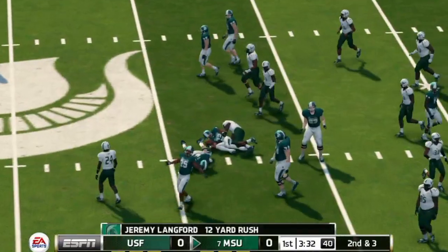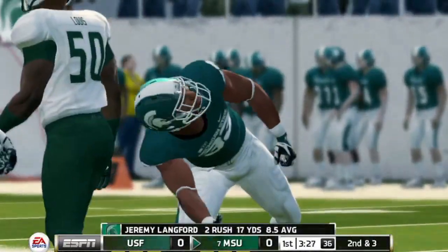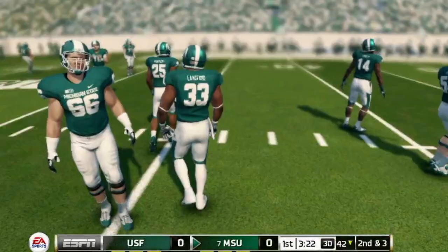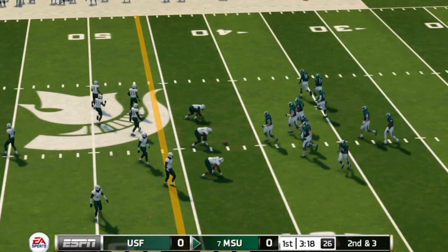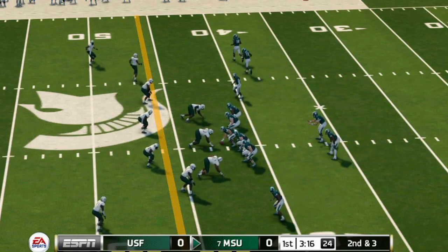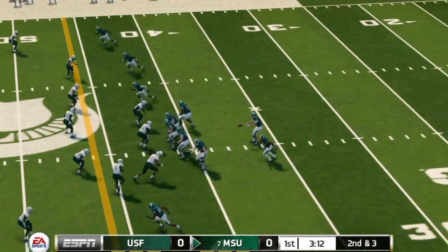Gets to around the 42. Called a gain of 12 yards. That'll bring up second and three. I'm trying to collect. Hey, Mike 50, Mike 50. Ready.